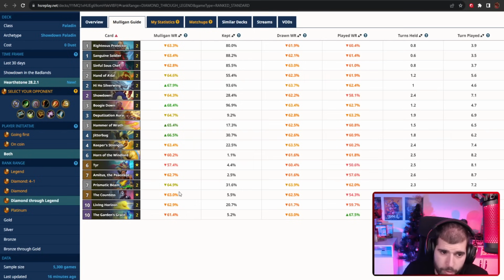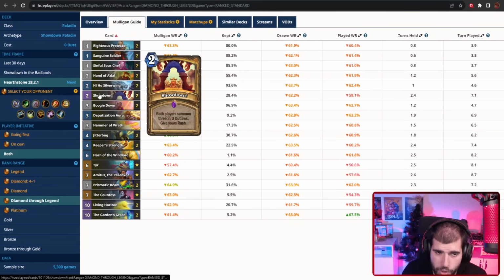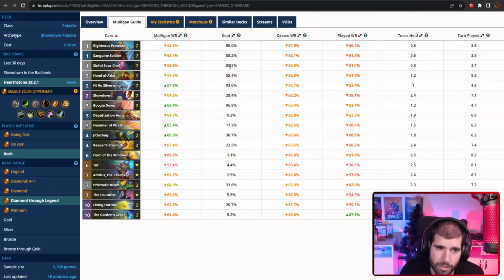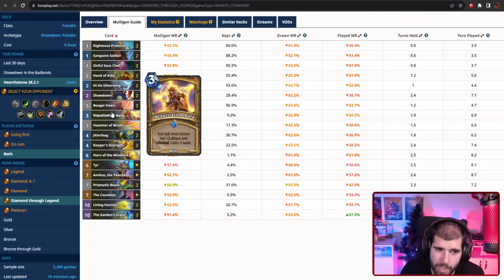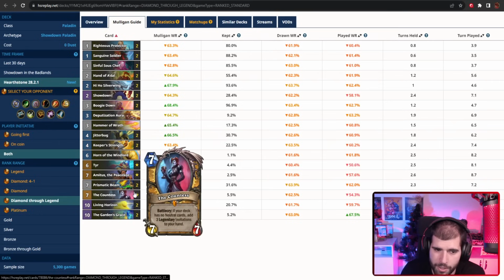We have a lot of removal in this one as well, including Keeper's Strength, as well as Prismatic Beam comboed off with Showdown, and that's very serious board control, and you can definitely take the game by storm against board-centric decks. You still have the obvious great one-drops with the Boogie Down. We also have one Hammer in here for a little bit of cycle as well as face damage, and this is also a holy spell, so it discounts your Garden Grace and whatnot.